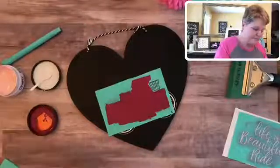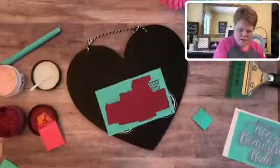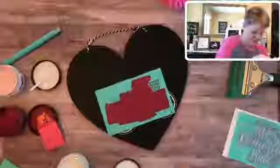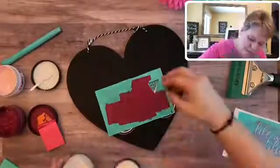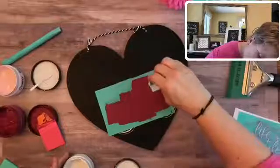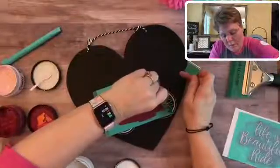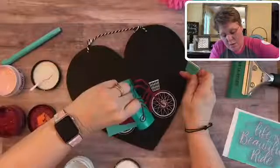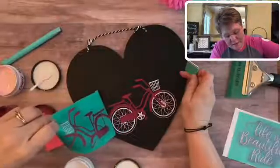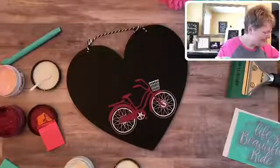Now notice I left the little basket here because I think I'm going to do that in white. So I'm going to grab my white. I'm going to get a little smaller piece, I think, of my squeegee, and I'm going to go ahead and get that covered. And then just slowly, especially when we have a color underneath, lift up that transfer. There we go. Cute. Isn't that cute? So I'm loving this already.